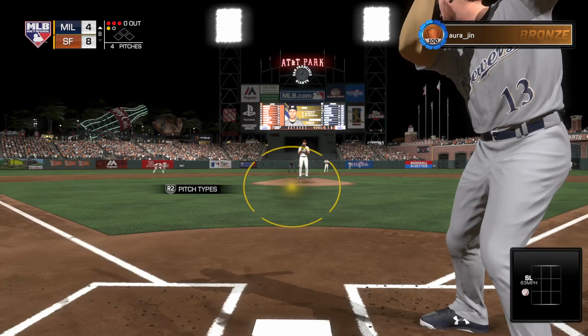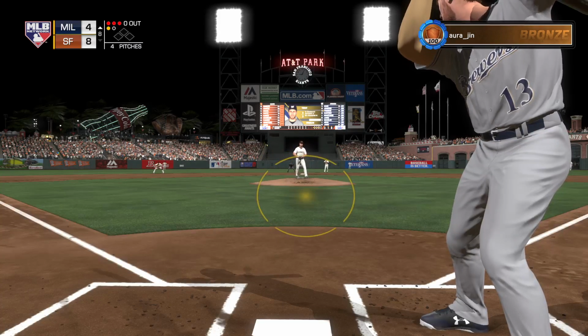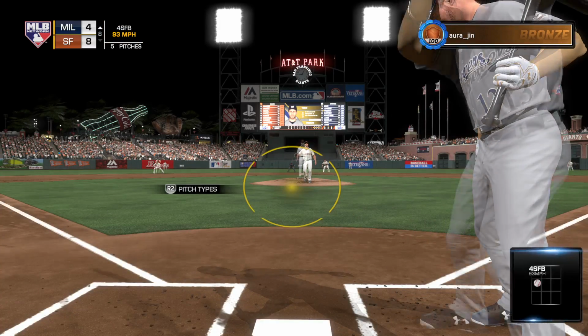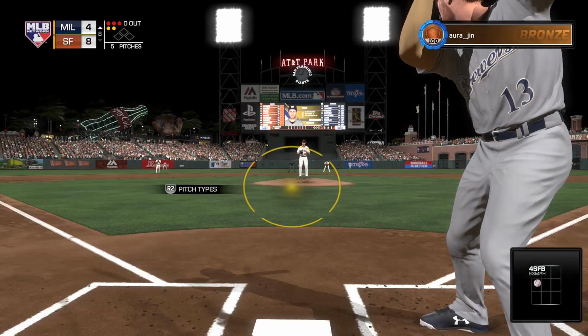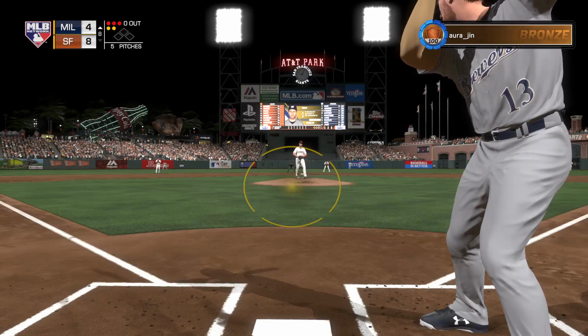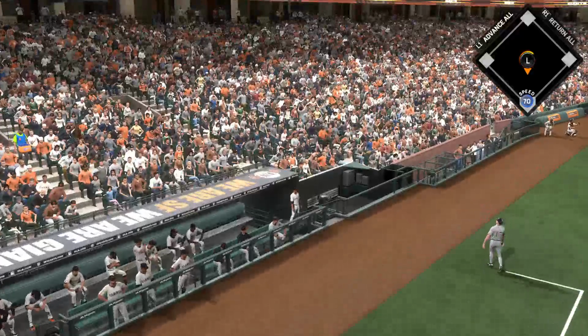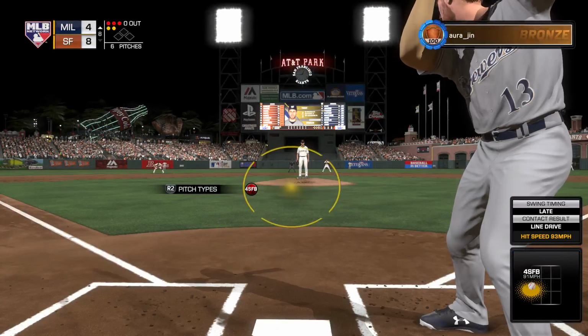3-1. Well, this is the matchup they wanted, bringing in the reliever, but falling behind 2-0 doesn't exactly help the situation very much. And the good fastball there finds the zone as the count goes full now. 3-2. And this is line foul back over the Giants dugout.